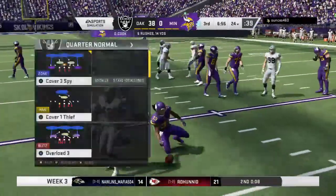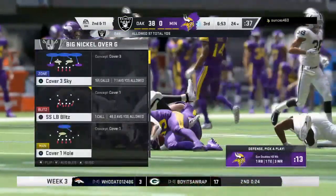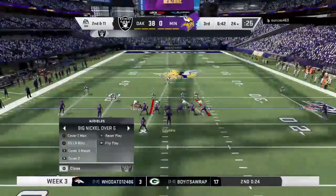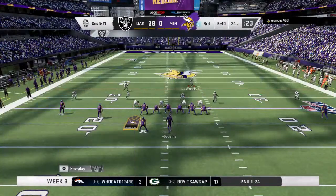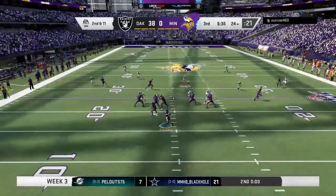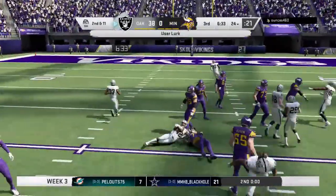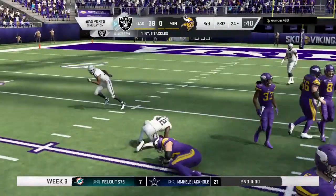Yeah, they're down big right now. So as you mentioned, trying to find something to string together, get some consistency, something sustained, maybe calm their whole team down and find a way to get back in this one. Yeah, because right now you're down big, you're being shut out. And he's going to be intercepted a third time. Picked off by Carl Joseph.